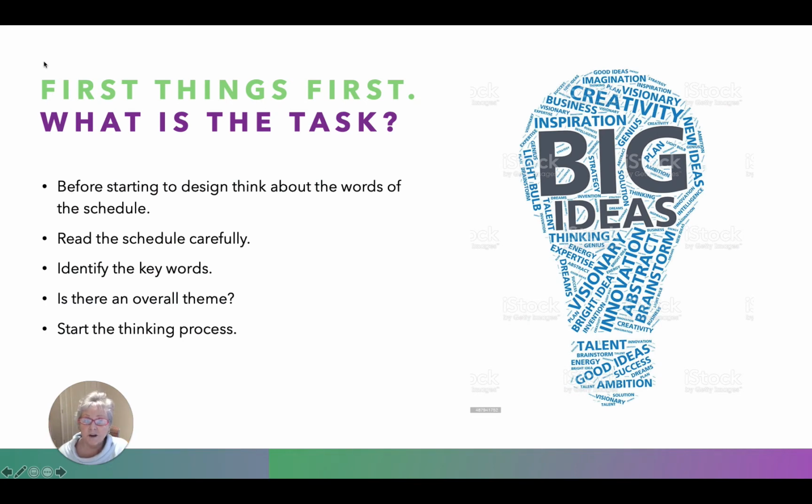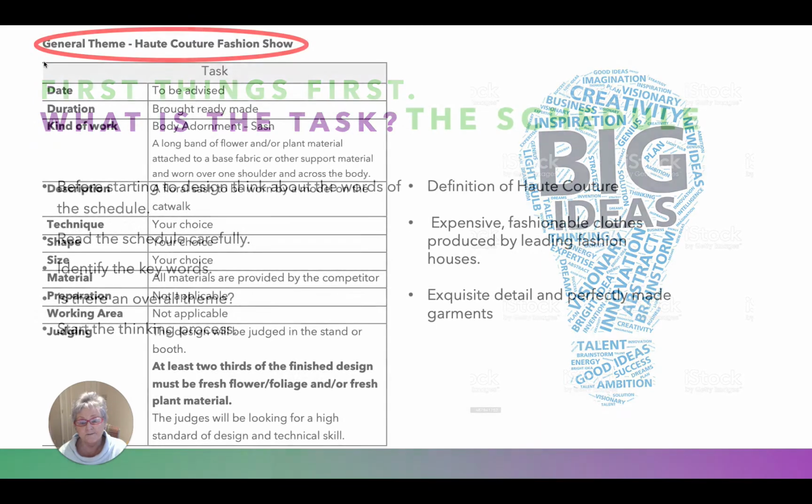So first things first, what is the task? Before you start to consider what designs to make, read and analyse the words of the schedule carefully. Think about every word. Look at words up in the dictionary. And if you want to know the floristry definition, check the Professional Florist's Manual. This will all help you. Identify the key words and ring them round so that you remember them. If there's a theme, then this is a clue and will give you a starting process.